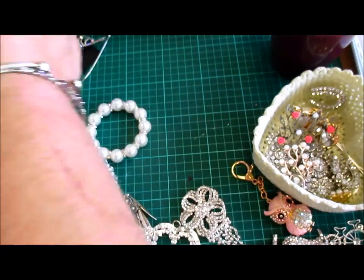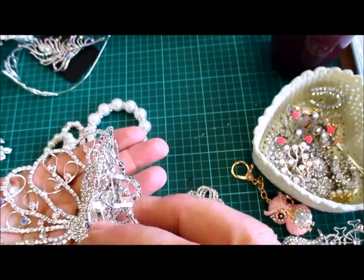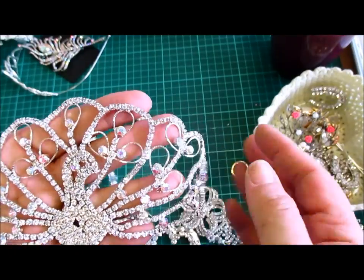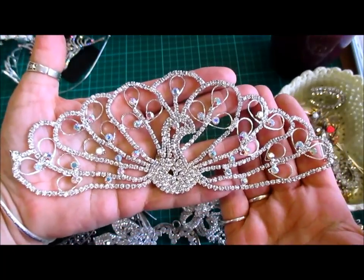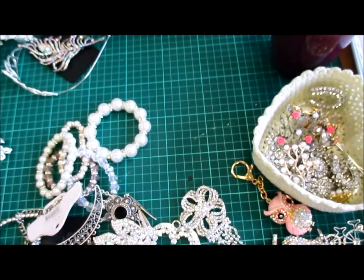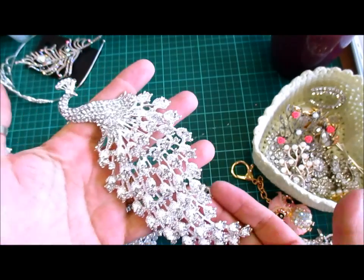We have the peacock in again. Just beautiful. These you clip on, you can clip onto your clothing, onto a book, but they are for weddings basically, or into the hair. So we've got that one in. Again, the peacock one, just stunning.